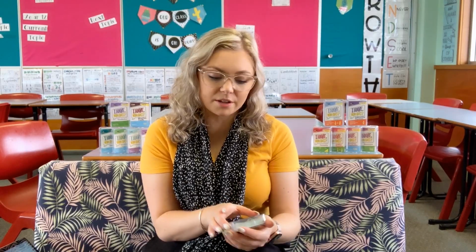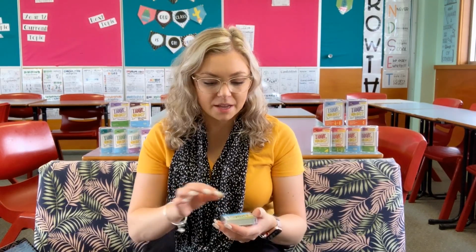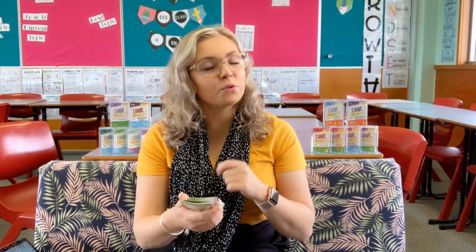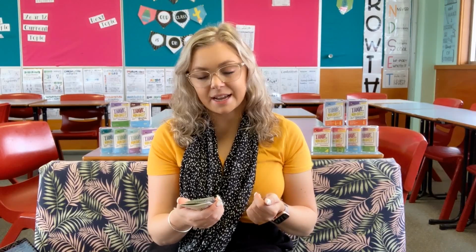Now students basically go around the circle and state what's on the back of the card. So for example, the one I have here is elapsed time. If I had this top card here, I would say, I have 8 o'clock, who has 1 hour and 40 minutes later?